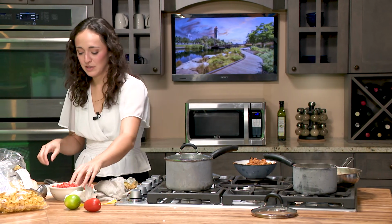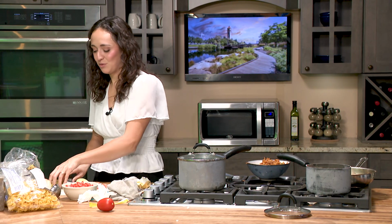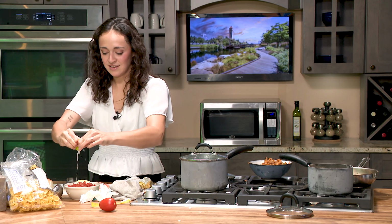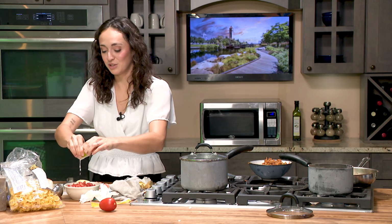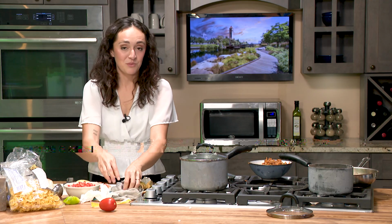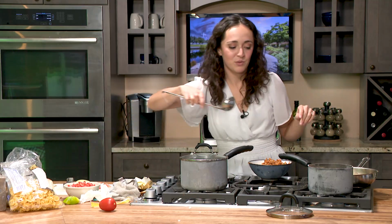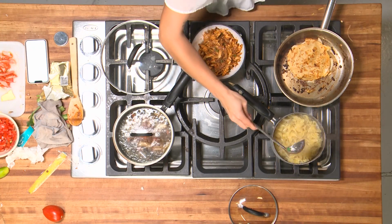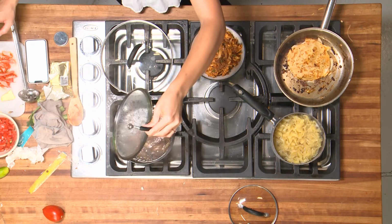But that's basically it, guys. I mean, we've got a little pico. We'll put some lime in it. We'll put some salt and pepper. We'll give it a little mix. And then you get to eat your chicken tacos or quesadillas, depending on what you like, for one night. And then you put whatever noodles you want served up in a bowl with your soup. And that's all there is to it.